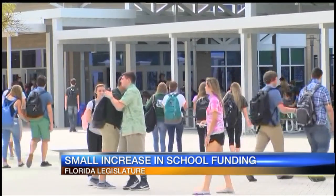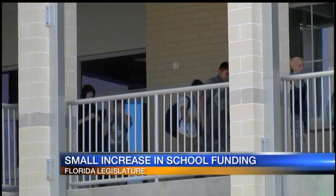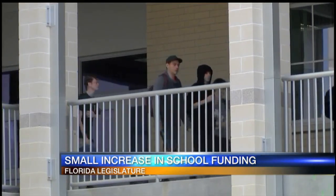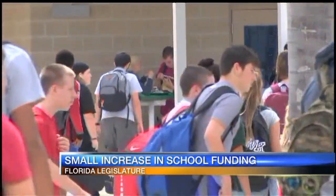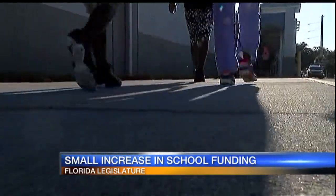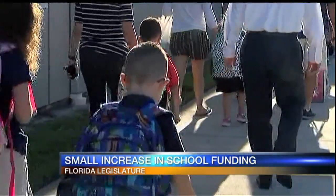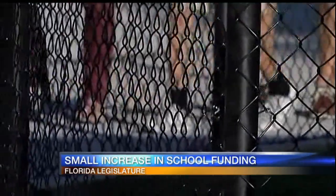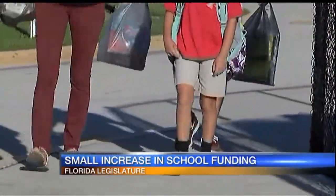Public schools in the state will see a small increase in funding next year. Budget negotiators in the House and Senate are agreeing to increase public school spending by about $241 million. That's about a 1% increase for each student. House Speaker Richard Corcoran and Senate President Joe Negron reached a sweeping budget deal behind closed doors. It includes spending $200 million on Schools of Hope to shift students from failing schools to privately run charter schools.